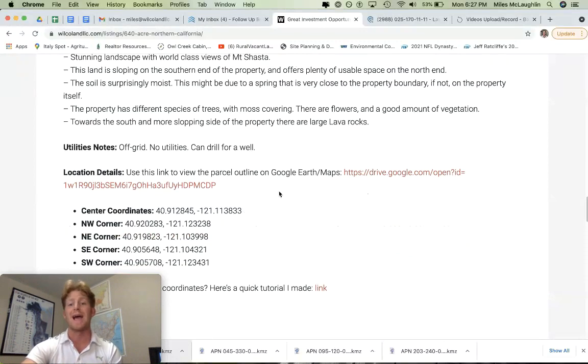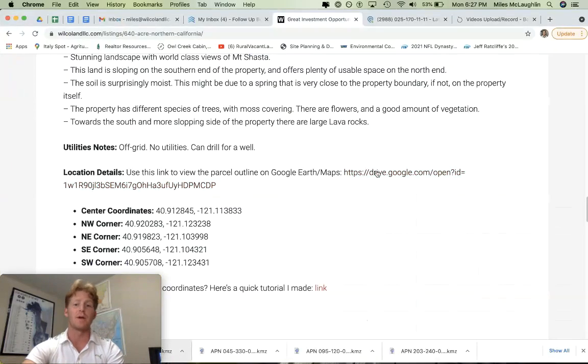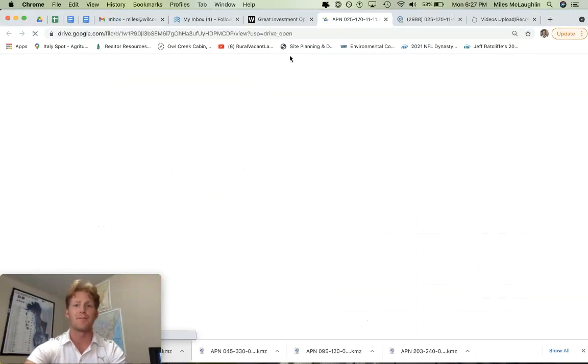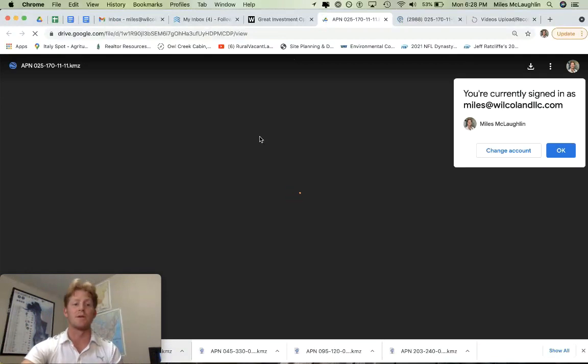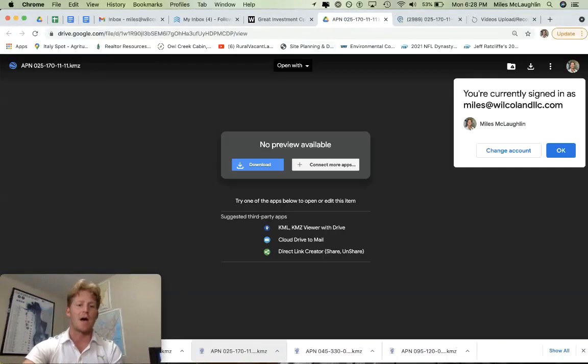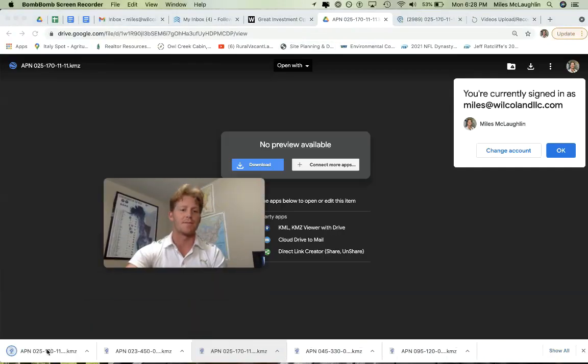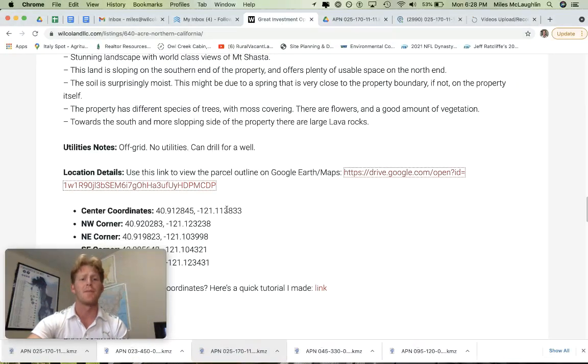Download apps like Onyx, things of that nature. I have a Google Earth link right here that you can also download. What that's going to pull up for you, and I don't have it open right now, so let's pull it up. This is what you would do. This is what mine looks like. Maybe using a different browser, things of that nature. I'm going to download it. Let me get me out of the way here and open this file up. We'll see it open up on Google Earth. I will get to that.